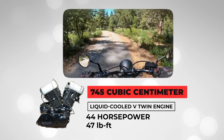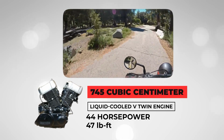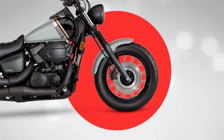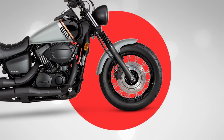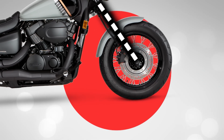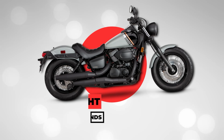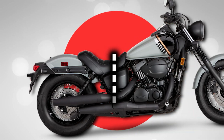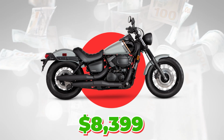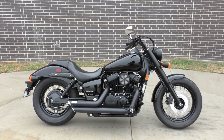It is powered by a 745 cubic centimeter liquid-cooled V-twin engine producing 44 horsepower and 47 pound-feet of torque. Braking is handled by a single front disc with a twin-piston caliper and a rear drum brake, with select trims offering a front-only anti-lock braking system. The suspension setup includes a 41mm front fork and dual rear shocks with 5-position preload adjustability. It weighs 543 pounds wet, has a seat height of 25.8 inches, and a starting price of $8,399.